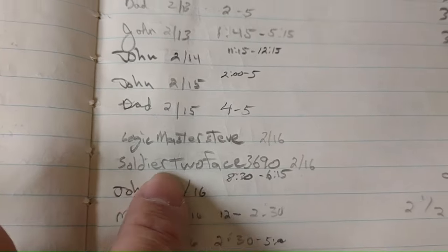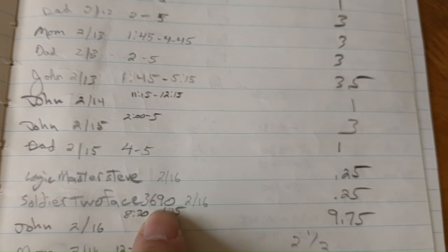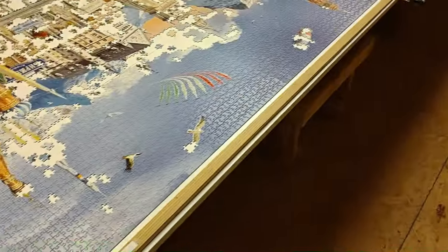I have them right here. Logic Master Steve, Soldier Two-Face, 3690. I put you each in for 15 minutes. So, I have you in the book there.